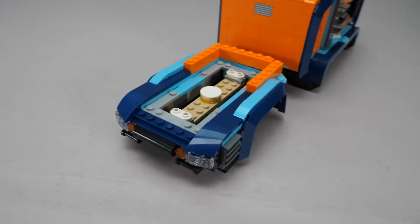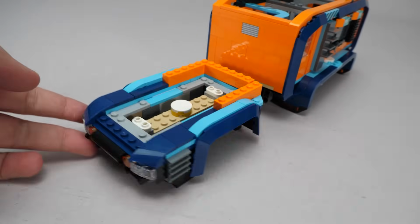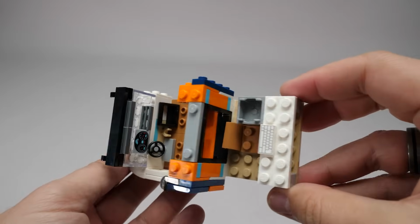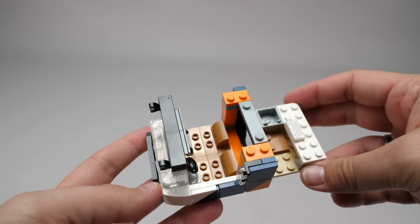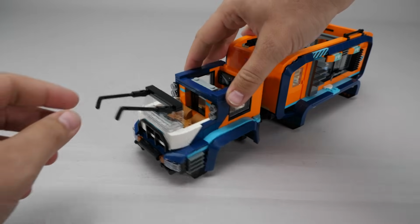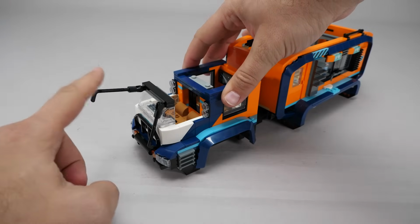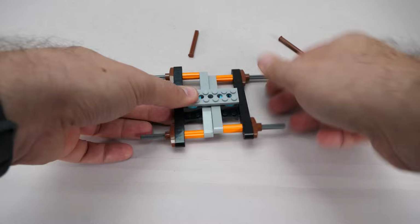Hands up if you also feel strong Speed Champions vibes, the body shaping looks so cool here. Inside the cabin, the steering wheel and other instruments are installed, and although there is no opening door, there is a very nice note assembly on the side with brick build decoration. Also, hockey sticks on the front. Now comes the really fun part. Honestly, I was expecting this much sooner.